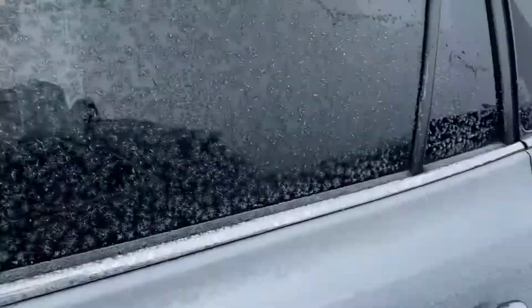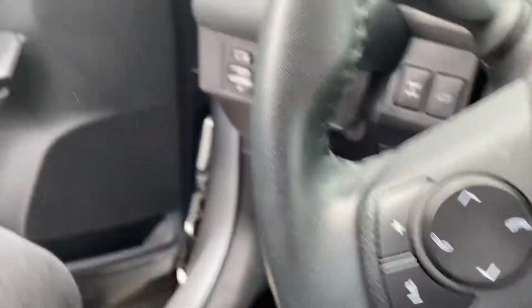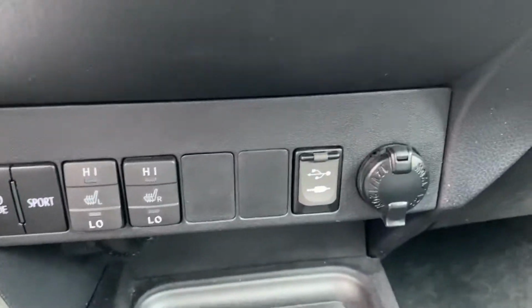Pretty frosty out here, so we've got frost on the windows, but inside we've got the leather interior, beautiful black leather. It's very clean. I feel bad getting my shoes in here right now. This is going to be fully loaded. We're going to have memory seats, heated seats, eco mode, sport mode, auxiliary port, and USB port as well for charging.